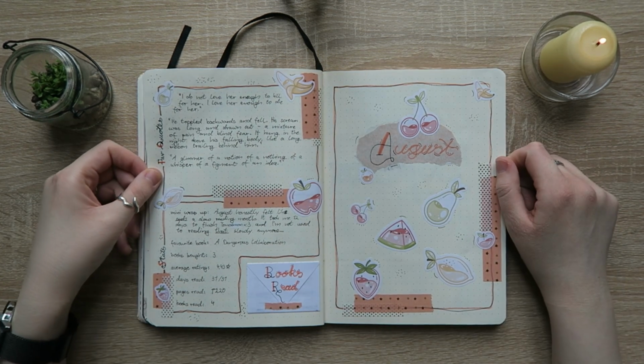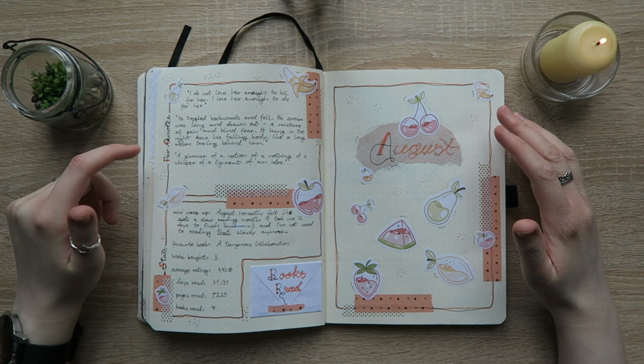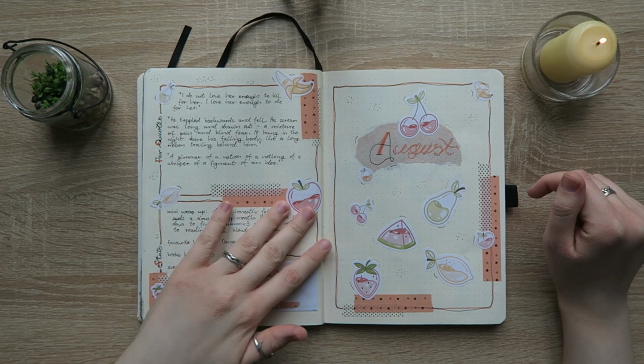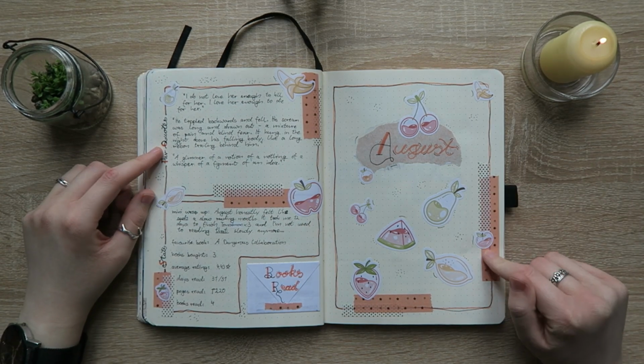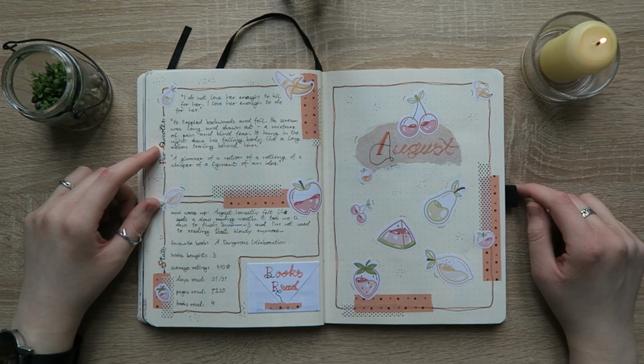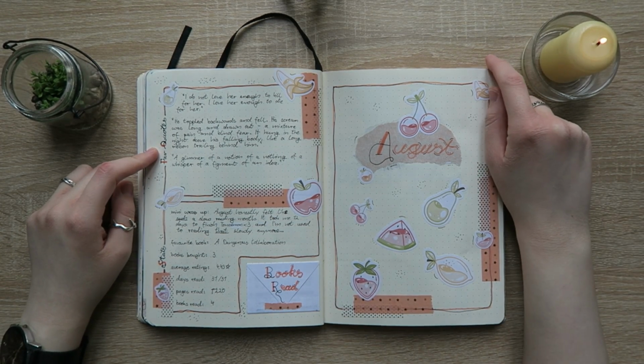Next up is my August spread, which I used a whole sheet of Peppercut Studio stickers for, and I love these stickers. I love the colors I chose for this spread. I'm really happy with that, to be honest. It looks very, very summery, and I really like the vibes of this spread.